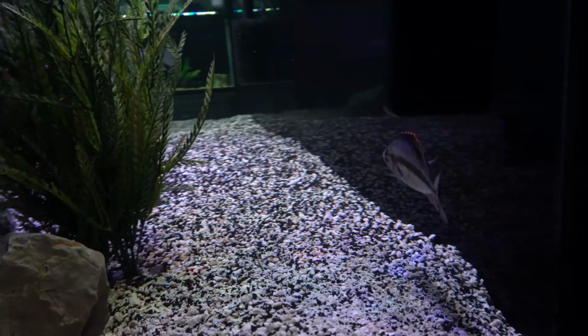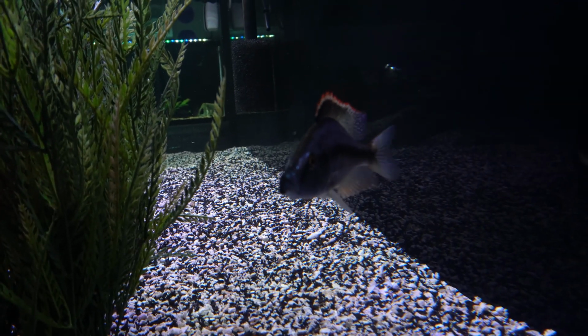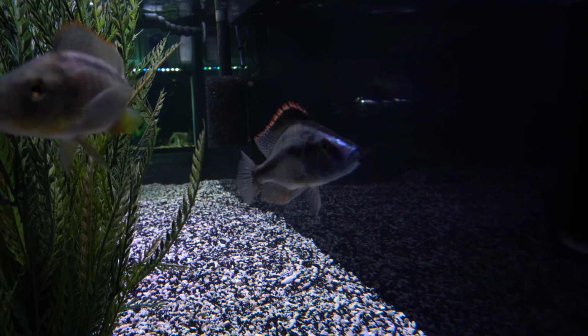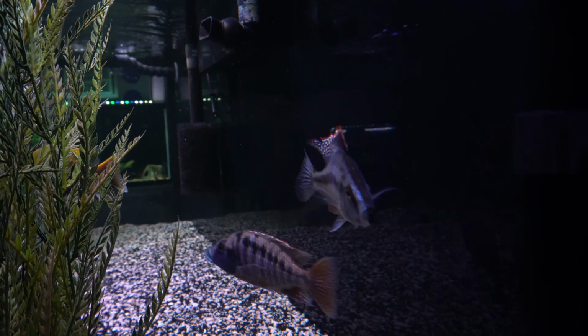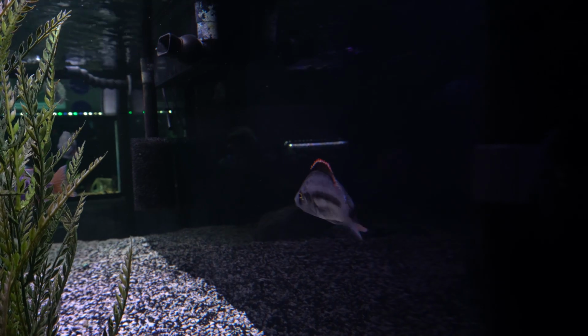I recently brought over the eye biter. You can see him back here in the corner. I was fattening him up in the 55, getting him confident, letting him get a little bit of swagger, and now here he is in the 300. Doesn't have a tremendous amount of fin damage or damage to the side, so I think they pretty much accepted him.